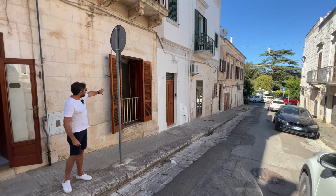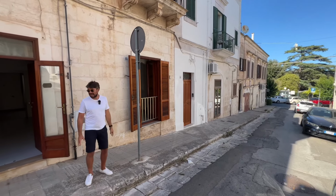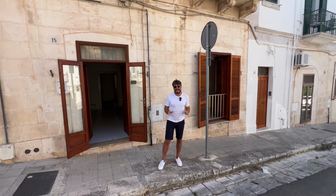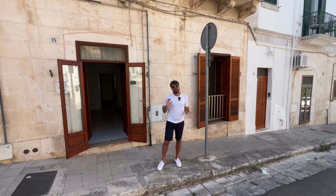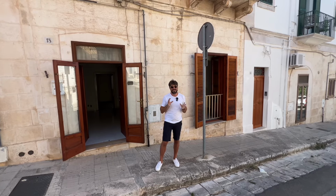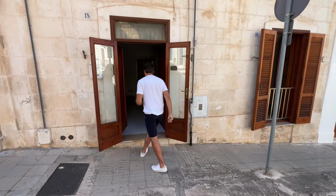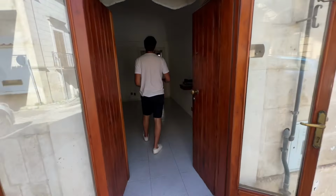And what you can see here is we have this window and this ground floor apartment that we're showing you today that also has a roof terrace, could easily be 2 or potentially 3 bedrooms, needs work done to it. But let's go inside and let me show you around the house.